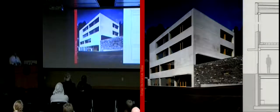Each individual story actually frames a different view of the landscape, and through this, appealing spatial relationships are created on the inside of the volume. So you have large south-facing windows in the classrooms that allow views of the Alpine mountain ranges in the distance, and then you have other levels that orient themselves towards the square below, as well as the church up on the higher level.